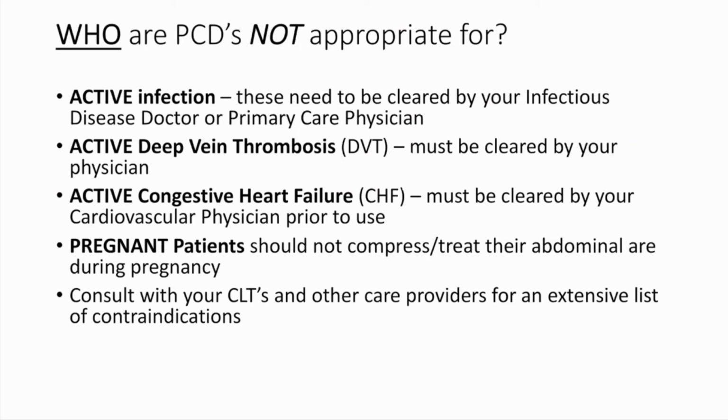And the operative word for all three of those is active, because if you have it under control and you get clearance from your cardiovascular doctor or your lymphedema therapist or whoever else is overseeing your care, I don't want you to be afraid that just because you've had an infection in the past or you've had DVT or CHF in the past, that doesn't automatically disqualify you from being eligible for a pneumatic compression device. And finally, if you're a pregnant patient, obviously we wouldn't want you to compress or treat your abdominal area during your pregnancy.